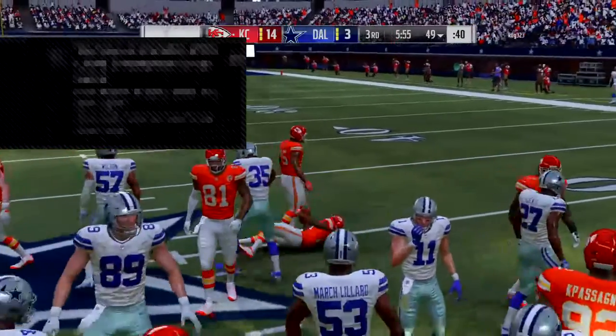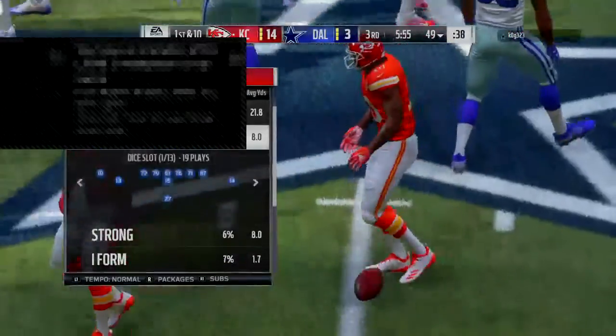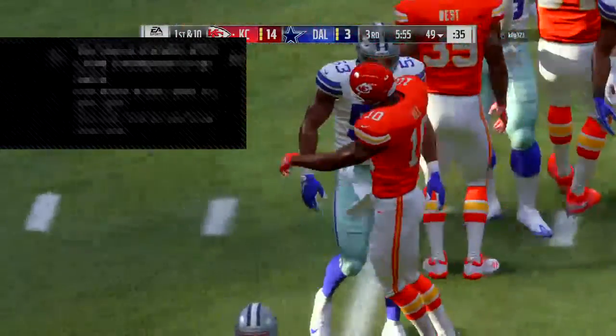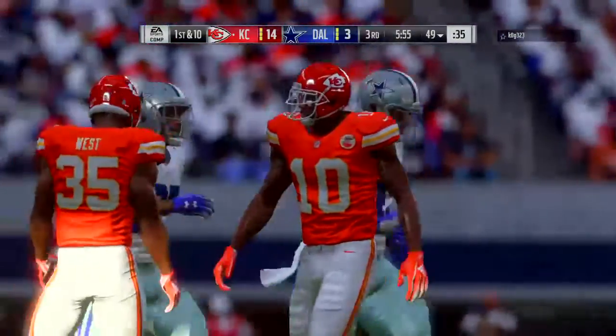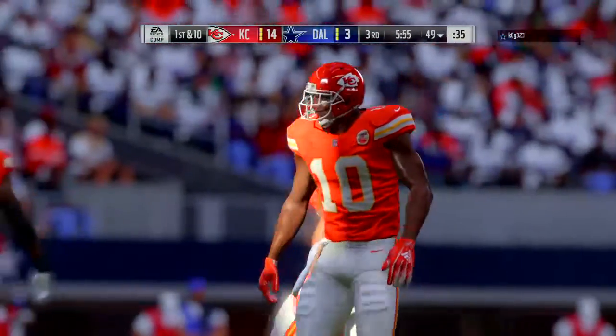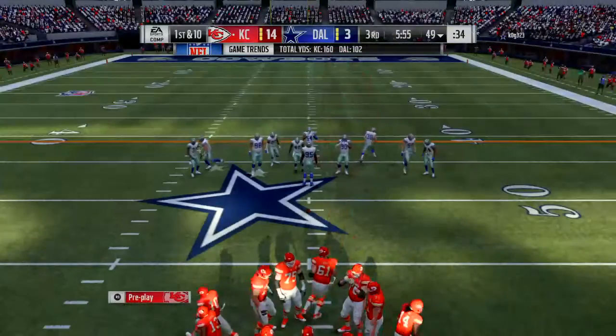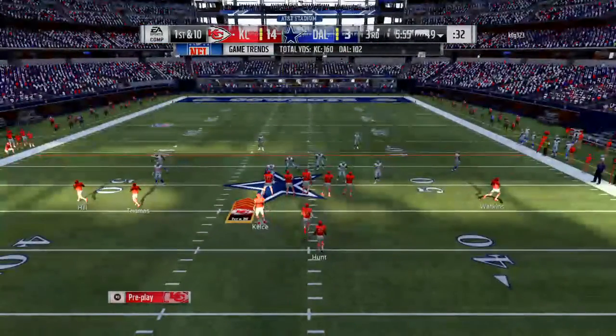Terrific field position here as they finally get him just shy of the midfield stripe. Any return that gets you to midfield is a great return. One first down, and you're almost in field goal position. Good starting field position for them here as they come up 1st and 10.